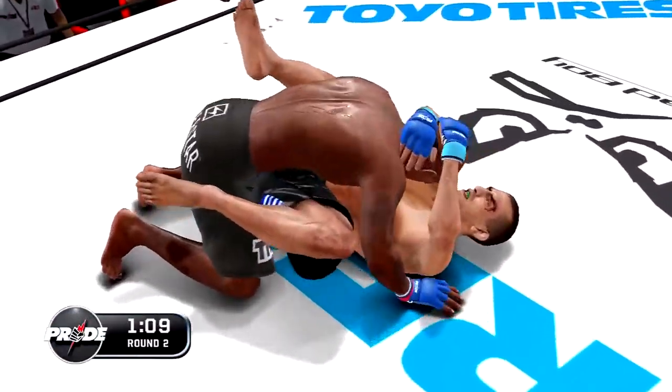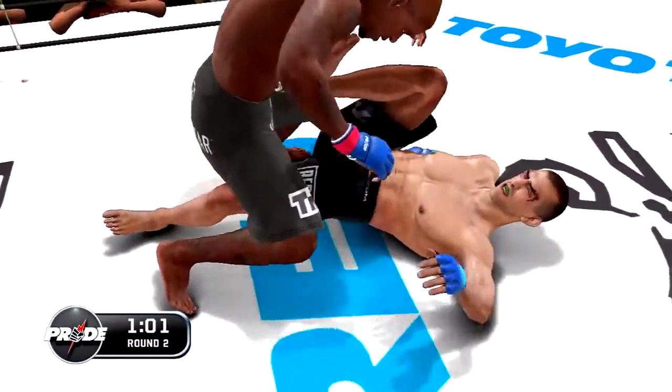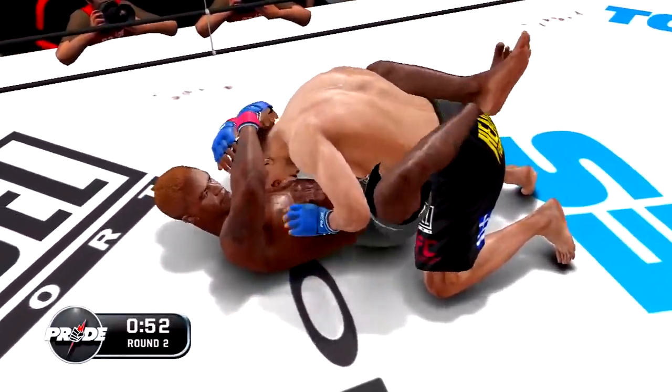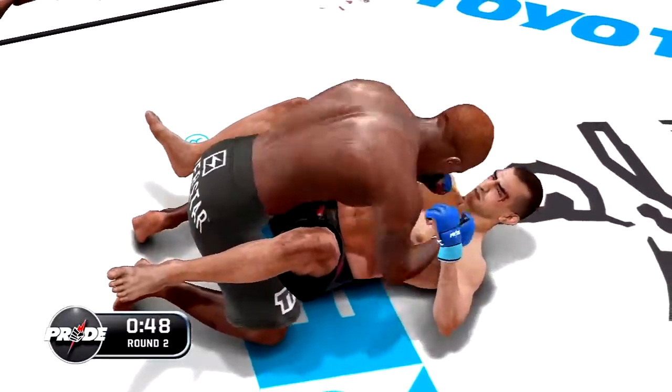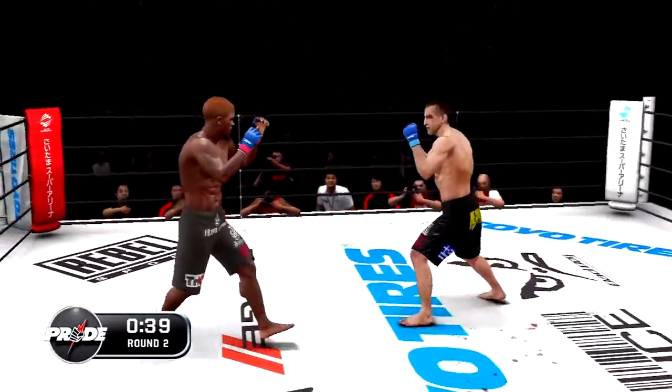Pulls guard. There you go, nice. Nice pass here. Into the half guard. Look what he's got. Oh. But then he gets reversed. 1 minute left in the round. Look at that. He used that momentum to reverse his opponent.